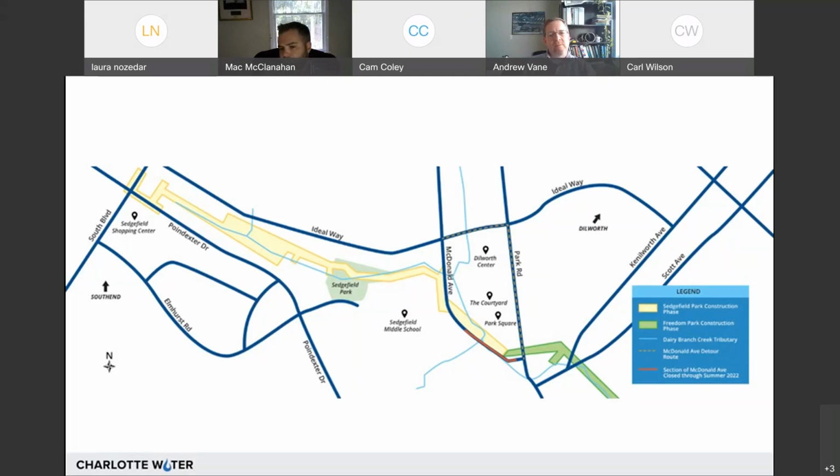Sedgefield Park towards South Boulevard? So I don't want to put words in Will's mouth, but clearing is usually the first thing that happens on all of our jobs. So I would assume within the coming months that would happen. Will, feel free to chime in. Yes, that's correct, Matt. Actually, that area off of Poindexter, from Poindexter up to South Boulevard is actually where we're planning to start our clearing for this project.